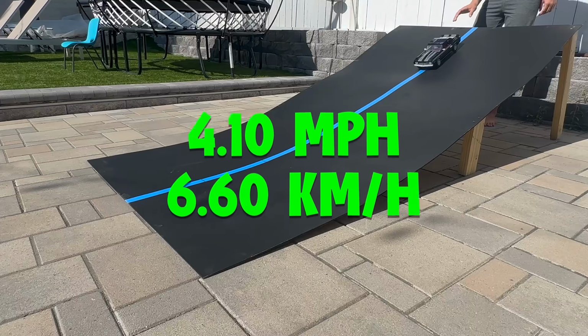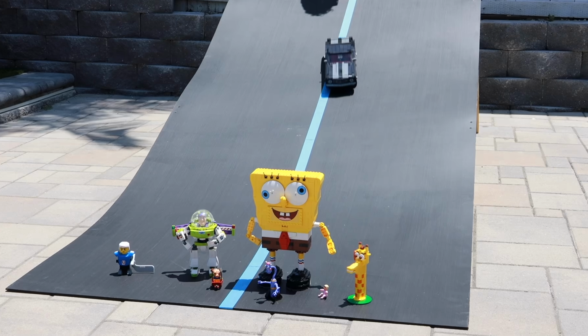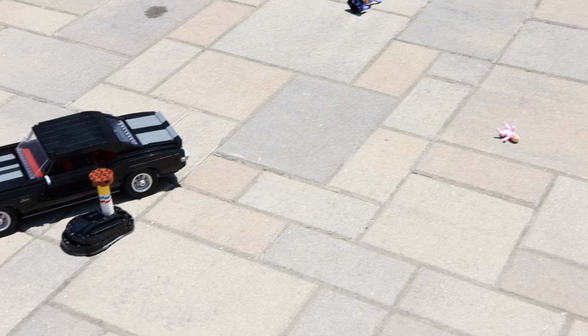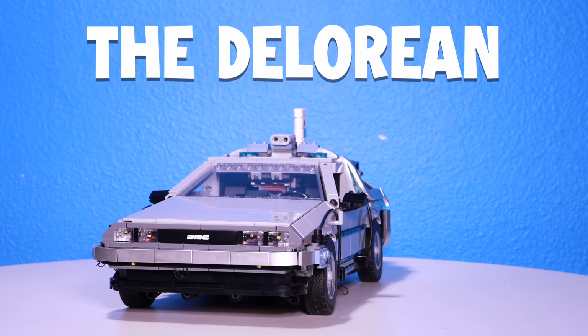It ended up going 4.10 miles per hour. But let's see how much destruction it can do. It completely took out SpongeBob and everything next to it. I'm gonna rank this car 4 out of 5 stars. Car number 22 is the famous Back to the Future DeLorean.